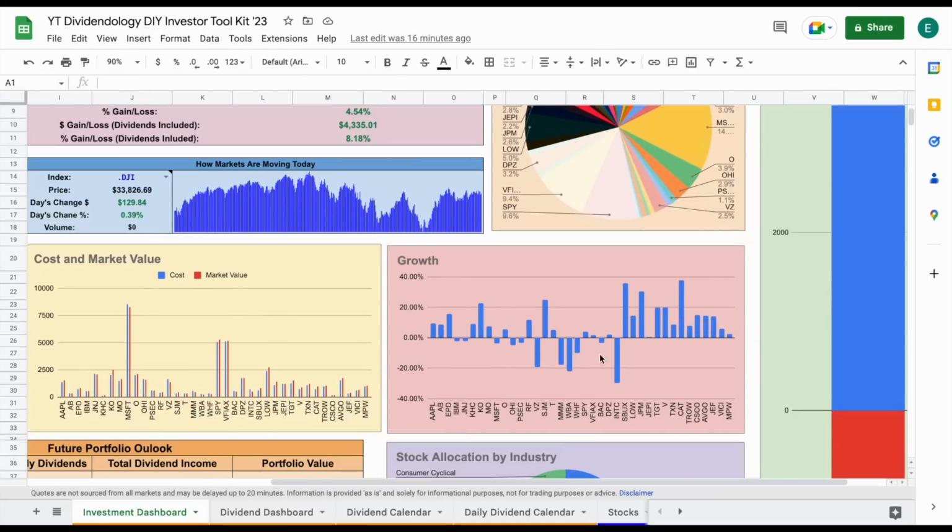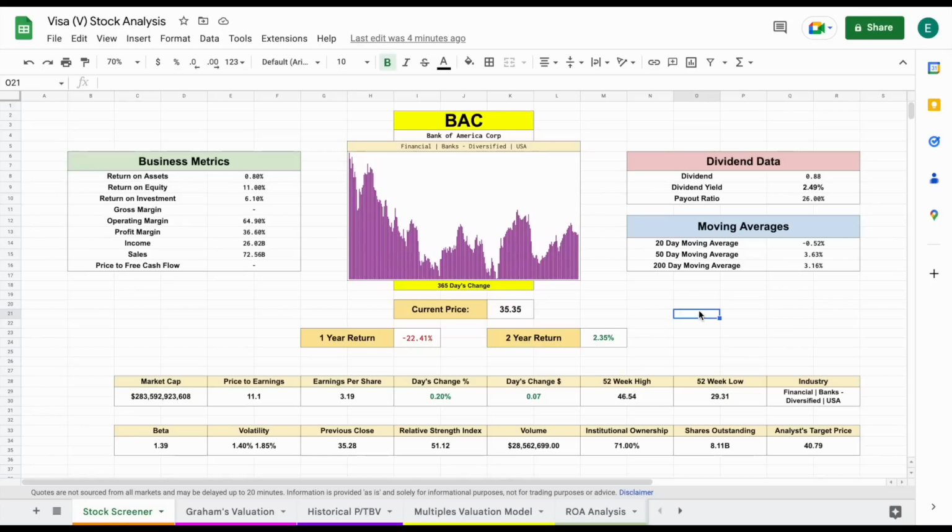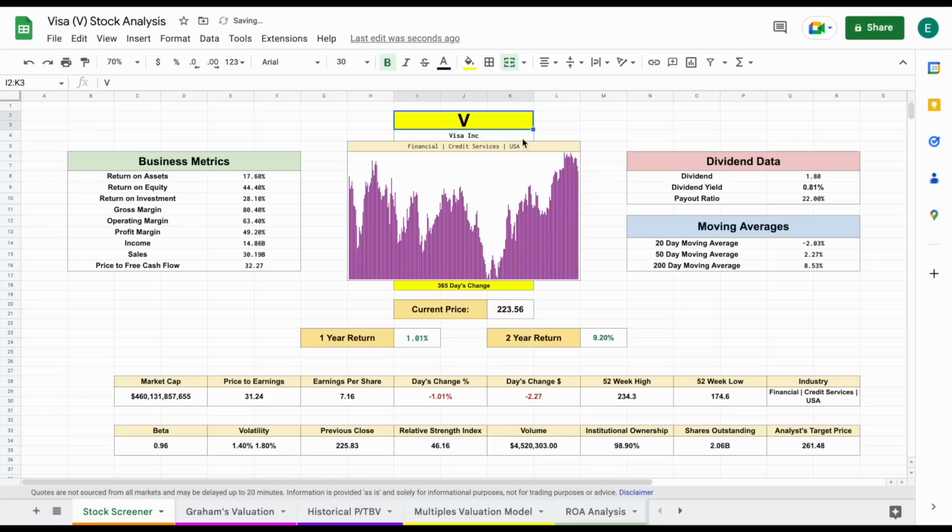We'll come over here and you can see my Visa position. I'm currently up about 20%. I was able to buy in at a good price of around $185 per share. Let's go ahead and jump into our financial stock valuation spreadsheet. We'll come over here and plug in the stock ticker V and hit enter. And again, all this data will load in.